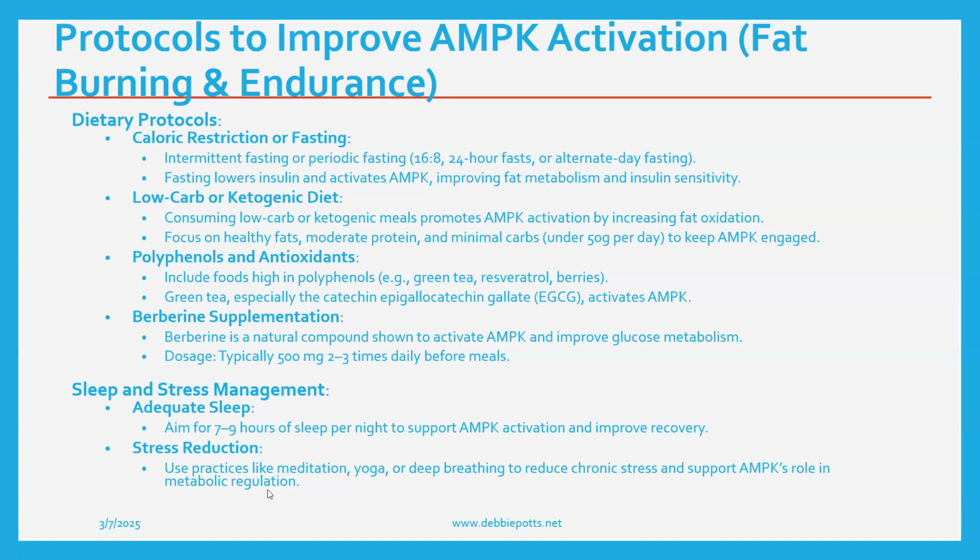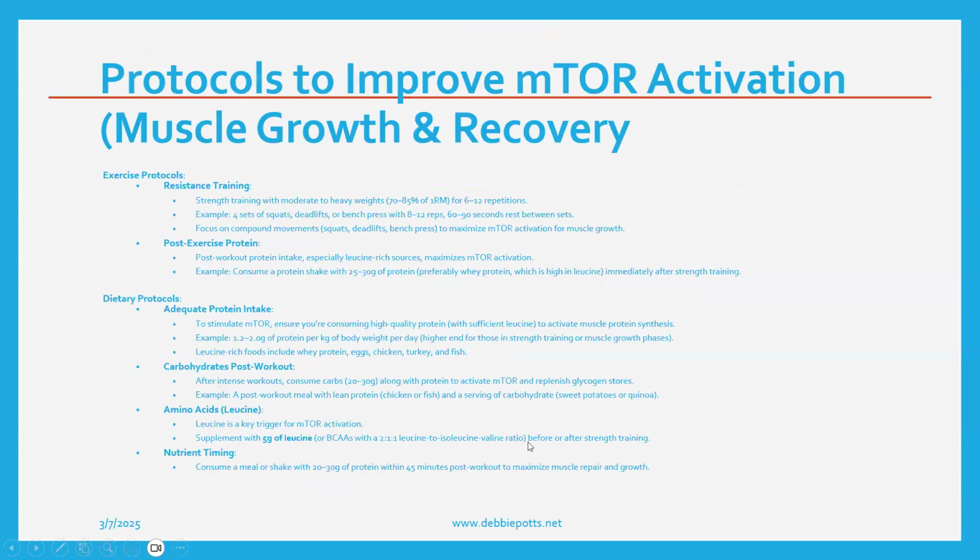So sleep and stress reduction are essential to all of this. You can't out-supplement poor lifestyle habits, and you can't out-exercise poor nutrition habits. It's a holistic approach. A lot of times I'm finding sleep and stress reduction need to happen before all this other stuff.